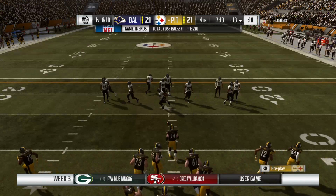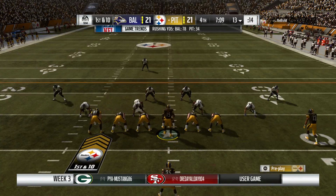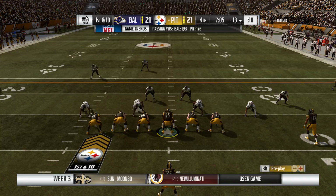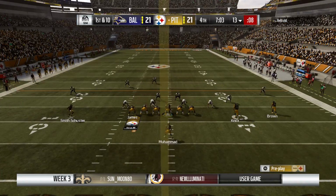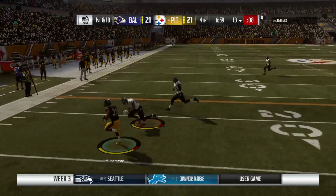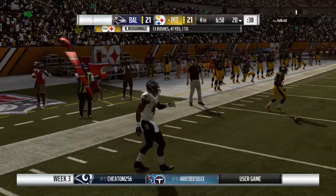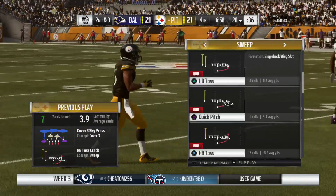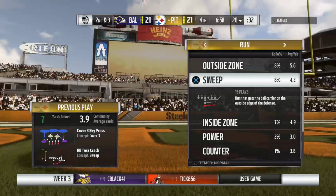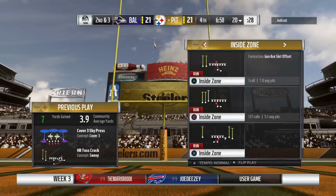So a little more space to work with here from the 13 on 1st and 10. Running game working. They'll stick with it on 1st down. And he'll be out of bounds right around the 20. It's a 7-yard carry to set them up with a 2nd and 3. Well, no matter how they phrase it, staying on schedule, staying ahead of the sticks, whatever you want to call it, 7 yards on 1st down, that fits the bill.